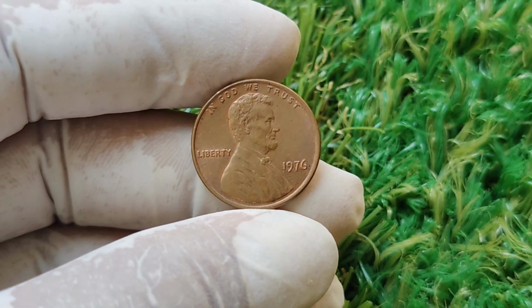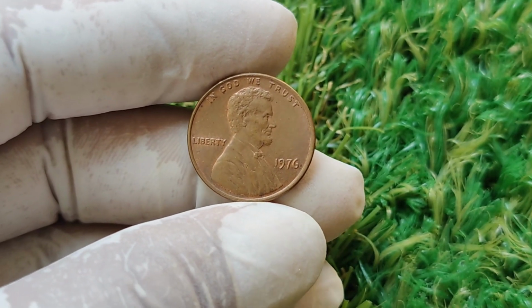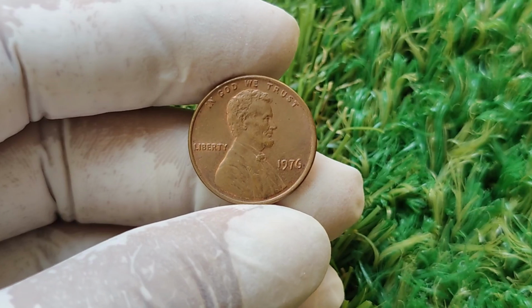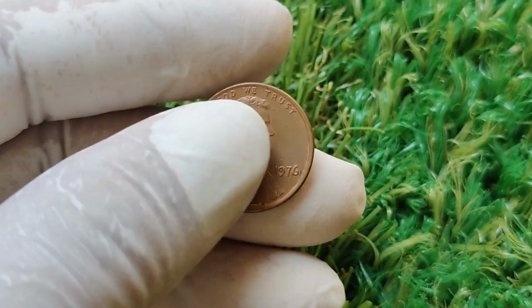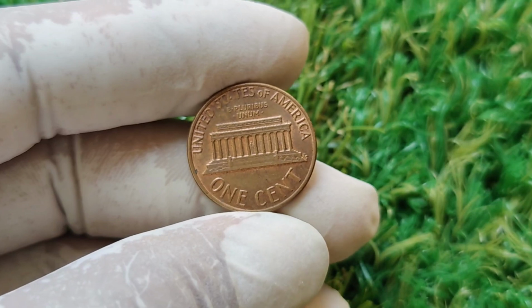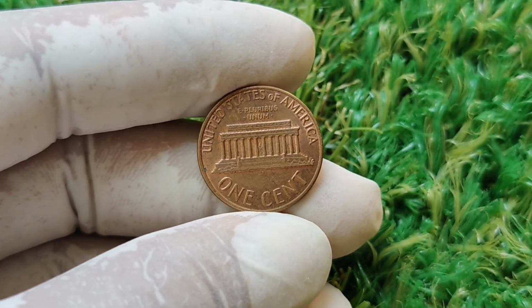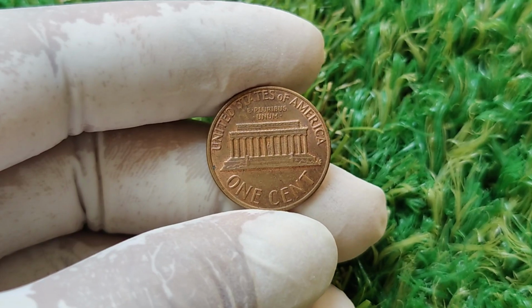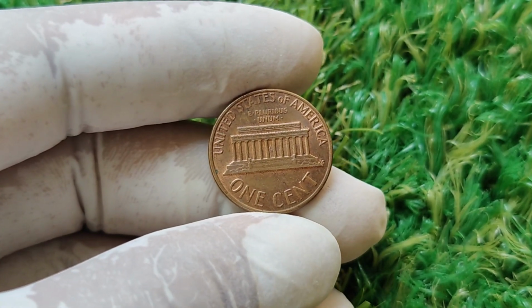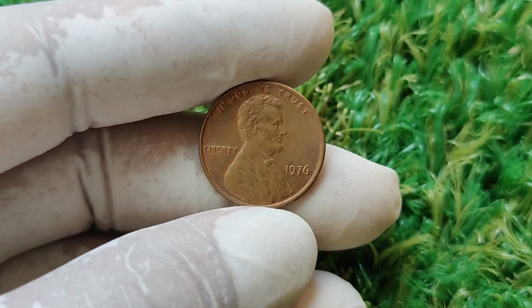So how many of these million-dollar pennies are out there? That's the big mystery. Some believe only a handful were ever struck, either by accident or as part of an experimental minting run. Their rarity is what makes them so incredibly valuable. And since 1976 pennies are so common, over 4 billion were made that year, most people don't bother to check. But that's exactly why these rare ones can slip by unnoticed.